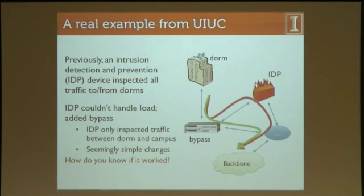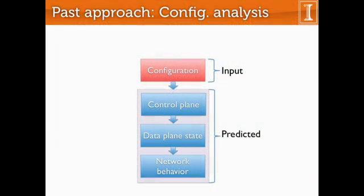And did it work? How do you know? How can you be sure that it worked? It affects performance. It affects security, right? And in this case, actually, it didn't. It introduced some bugs. How could you check that?